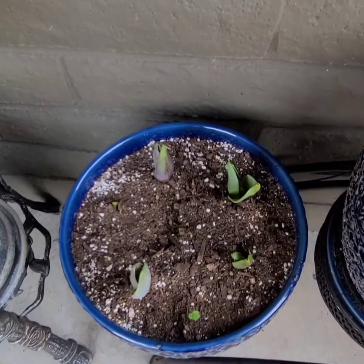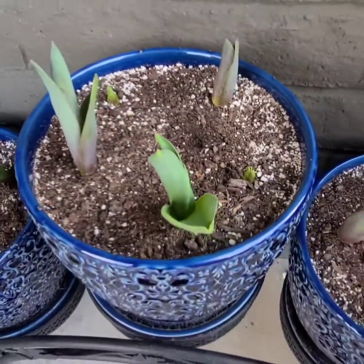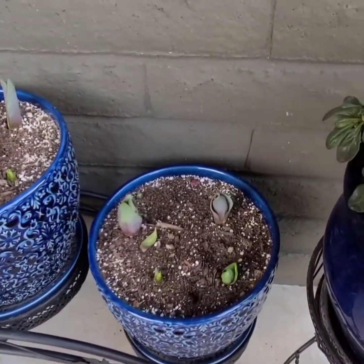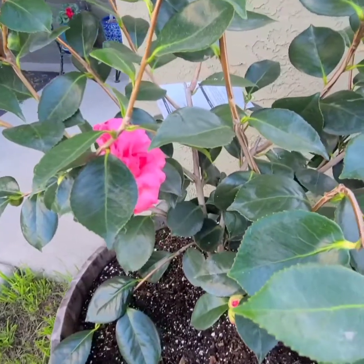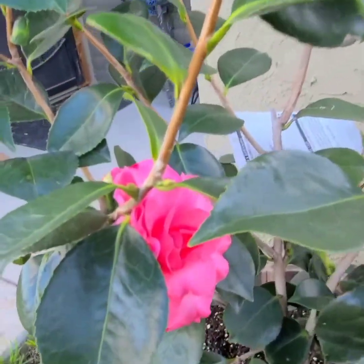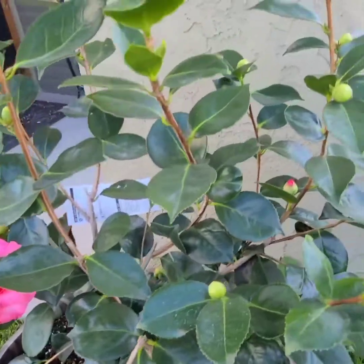Look at my tulips, guys. It's getting bigger every day. I have a lot of flowers in the front of our house. Spring. Here is my pink camellia. So far, one flower blooms. There's a lot more coming in.